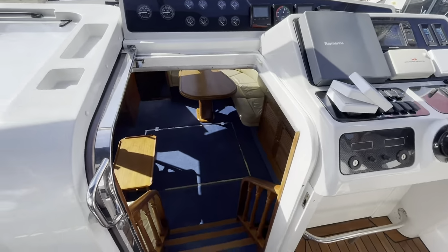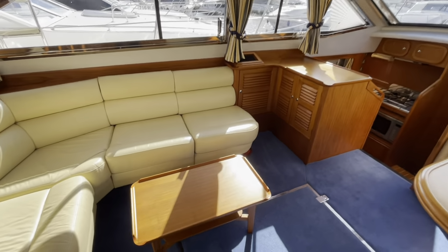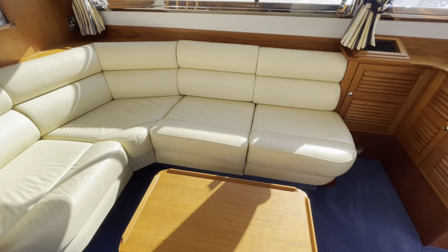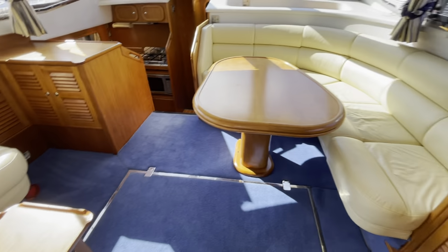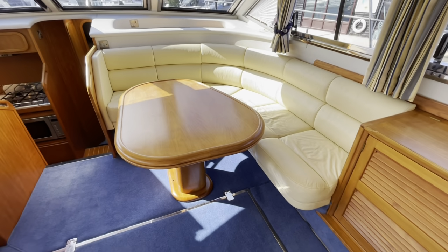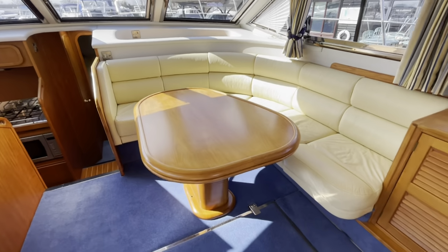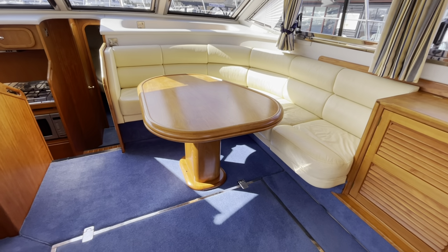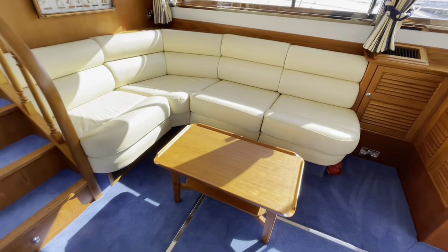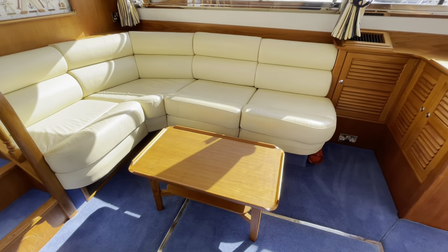Right, so let's take you below. So this is the saloon in the 44. And you've got two clear seating areas here, although both are of a sofa style. So I would suggest that's kind of the eating area, with a large table there. And then this is your saloon, sort of relaxing sofa area with a coffee table.